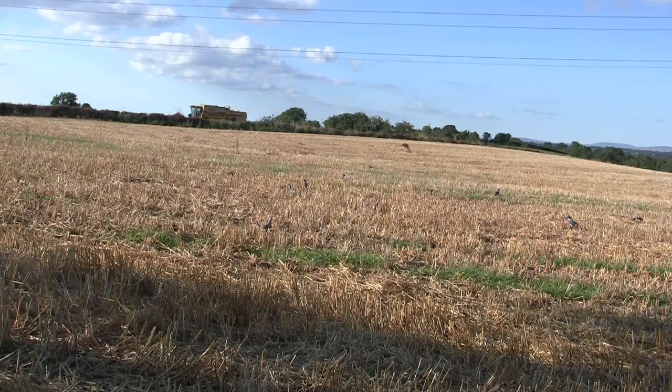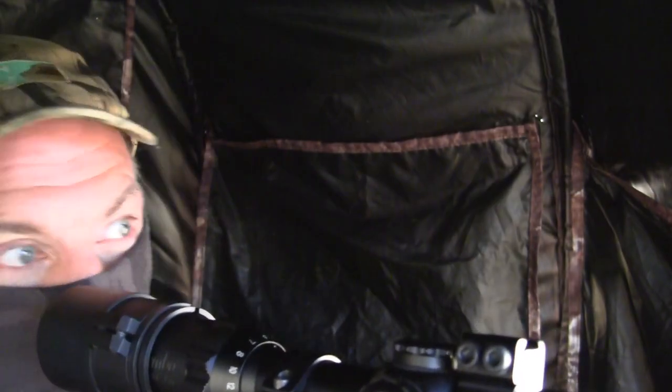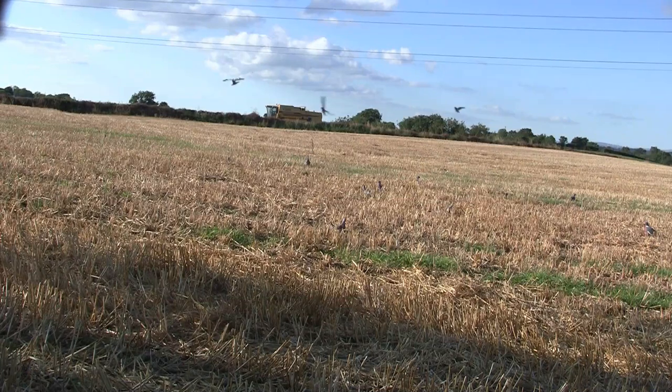I might be on for a double here if I can get this thing loaded quick enough. Oh, he's changed spots, but I just need to ease the end of the rifle out to hide a bit. Nope, he spotted me and he's away. You wee scunner, you. Oh, this is more like it. I'm spoilt for choice here. Now which one am I going to go... Ah, you rotters.